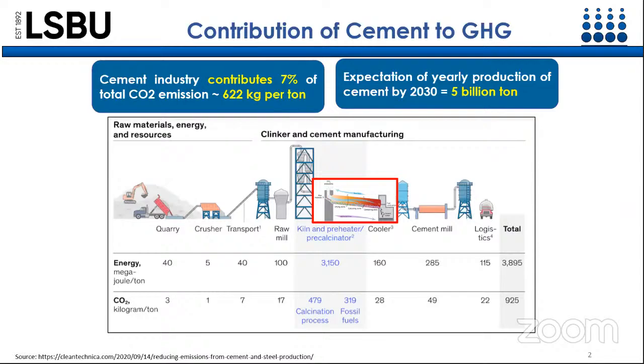And lastly, 10% is usually due to the fuel needed for mining and the transportation of the raw materials used for cement production. Here in this image, you can see a typical example of a cement factory, where I have given at each stage how much energy is used and correspondingly how much carbon dioxide is emitted.